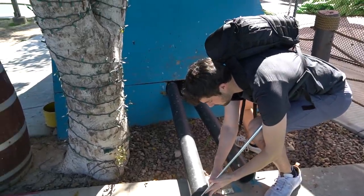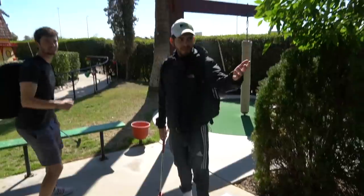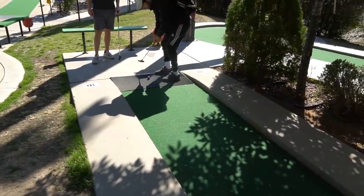Oh, Colin, you're a beast. Colin with the absolute great engineering technique. That is how we're gonna make it right here, folks. It's still not perfectly lined up, but that gives us a better shot. Boom. All right, no yellow, red. How the heck am I gonna gauge this?